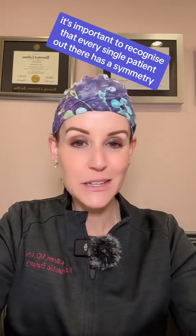So first, I think, again, it's important to recognize that every single patient out there has asymmetry. There is no woman who has perfect symmetry in her breasts. And we always try to get things as close as possible in the operating room, but for a variety of reasons, it may not always work out. So why does this happen?